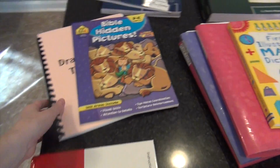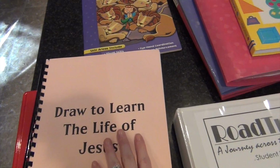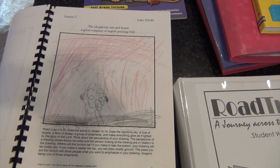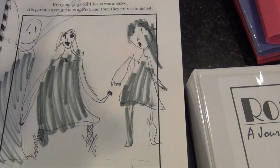For Bible, she's doing the same curriculum that my oldest is doing, Draw to Learn. This is all about the life of Jesus, so it takes you through all the different stories in Jesus' life in the Bible. We started this at the end of last year with her. You have the Bible verse, you read it, you draw the picture that's related to the Bible verse. She really enjoys this curriculum, and I really enjoy it too.